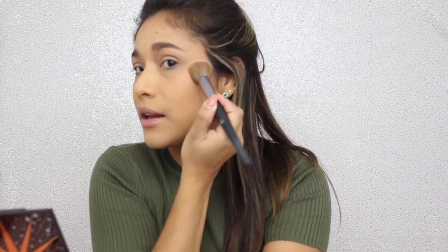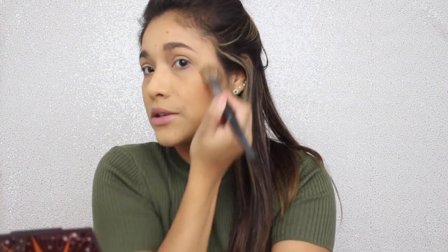Anyway, this is a nice color. I wasn't sure if it was gonna show up. I say that in all my palette reviews. Sometimes you think that these powders are so light and they're not gonna work for medium to tan skin tones, but I think this one is more pigmented than I expected. You guys see that? It's blending really nicely. It is not too warm, it isn't too cool either.